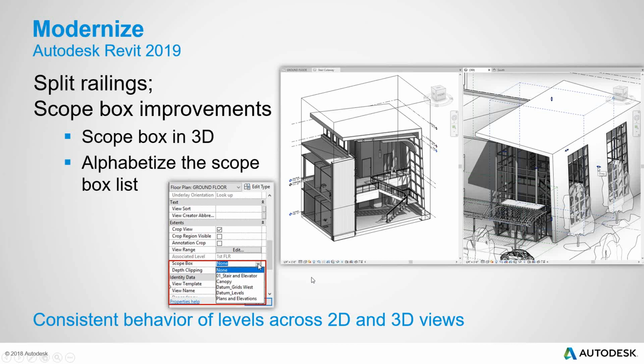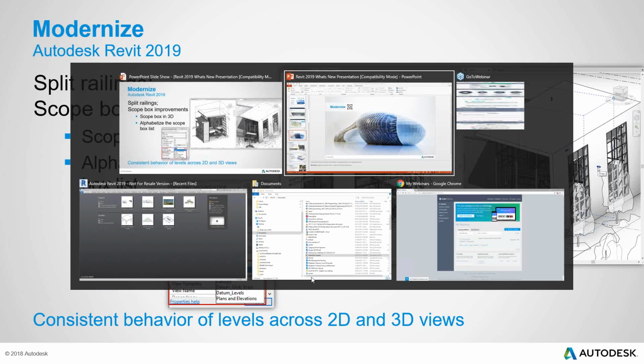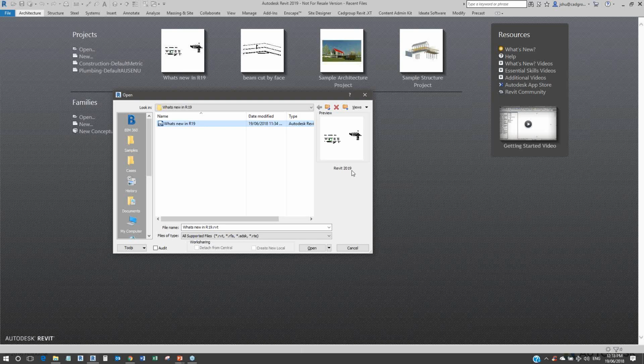Okay. So I believe everyone is looking at my Revit window now. So this is the file I am about to open. The thumbnail to the right, underneath that, it displays Revit 2019. So when you work in the office, you have many models on many projects. This is a good feature, so you can instantly figure out the version of the Revit file. I'll open it now.